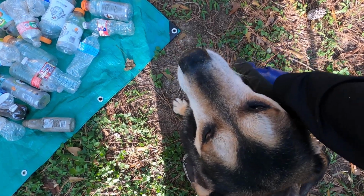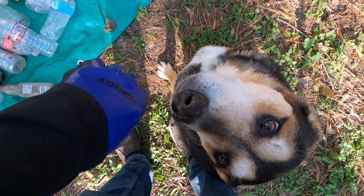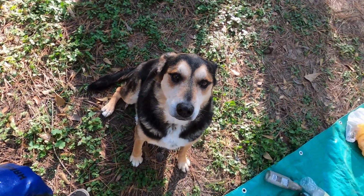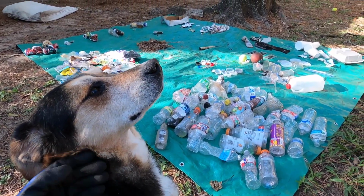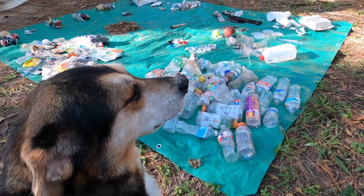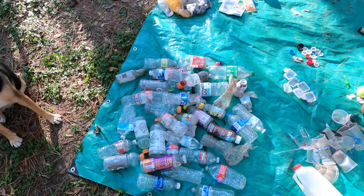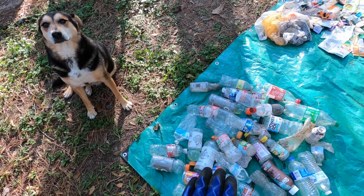Oh, and look who came to help. I'm sorry I'm touching you with these nasty gloves, but anyway, you're a dog, it doesn't matter. You don't care, you're filthy. But Ruby came over here to help with the trash. Ruby, what do we got? What do we got over there? He's like, I don't know, but it stinks. But besides the plastic bottles that we got, that's less plastic bottles that are going into the landfill.